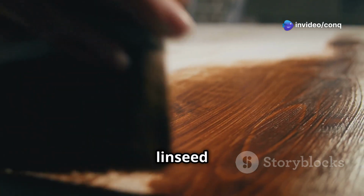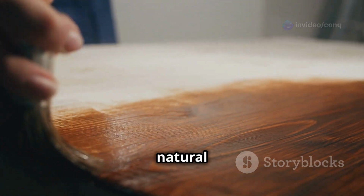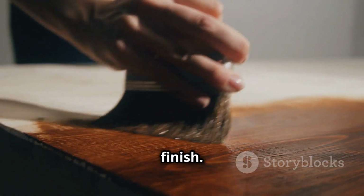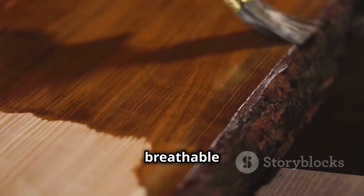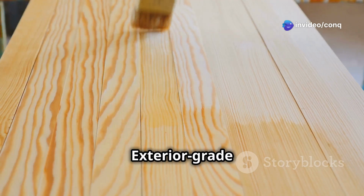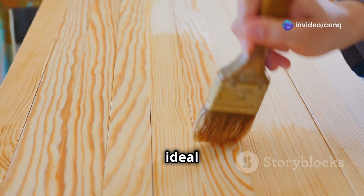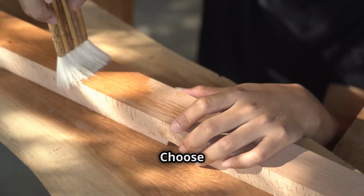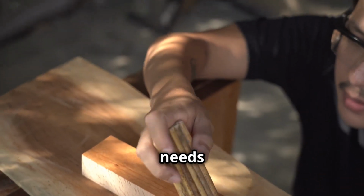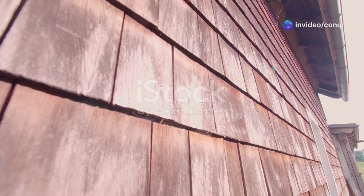Natural oils like linseed oil or tung oil penetrate deep into the wood, enhancing its natural beauty and providing a durable finish. Waxes create a breathable barrier that repels water and protects against UV damage. Exterior-grade sealants offer maximum protection against the elements and are ideal for high-traffic areas. Choose the sealant that best suits your needs and apply it according to the manufacturer's instructions.